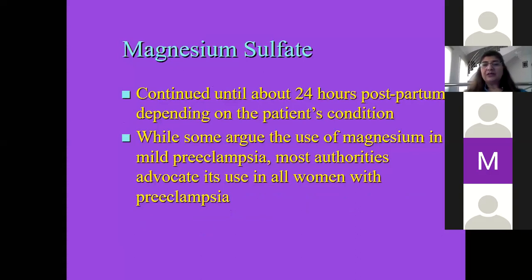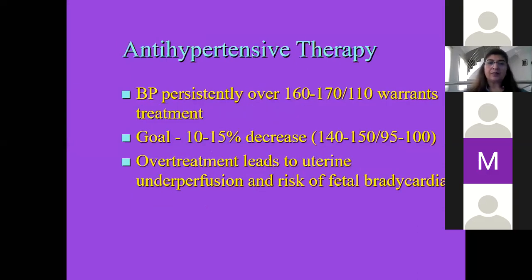The aim of magnesium sulfate is that it should be continued till 24 hours after the last fit. Even if the patient has delivered and she has a fit, then you have to continue magnesium sulfate till 24 hours after the last fit. In the antihypertensive drugs, they need it persistently.